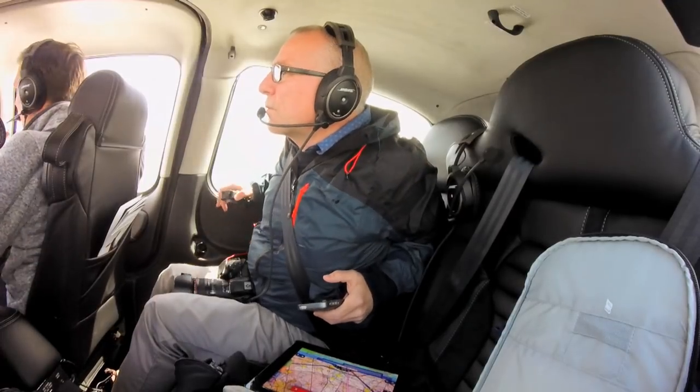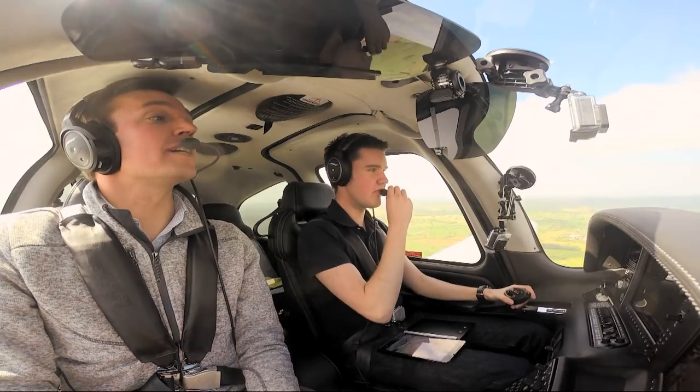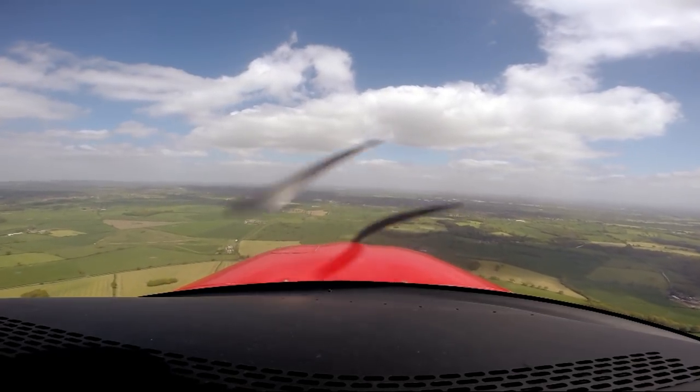Okay, all lights are on. That's a little airport just there. Right turn all the way around. Oh my gosh, so it is. Everyone always flies over it though, don't worry.